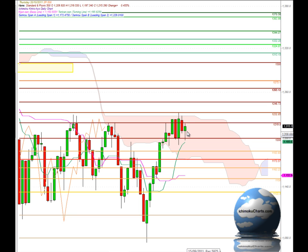The large shadow on the bottom of this candle is quite important. We tested this 1200 region again, and we highlighted that area previously. We've tested it on quite a few occasions now in the recent past and failed to take that area out. This is now the 4th occasion that we've tested 1200. And it should hold as a decent support level because it's a round number. We now also have the Tenkan-sen trading around that level as well, so it's strengthening this potential support at that level.